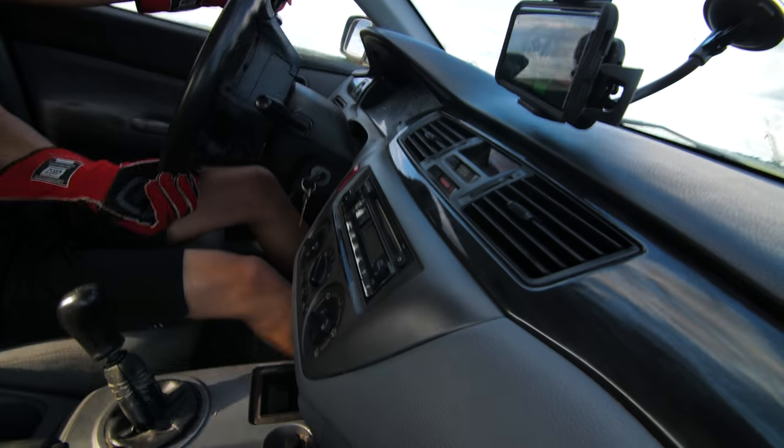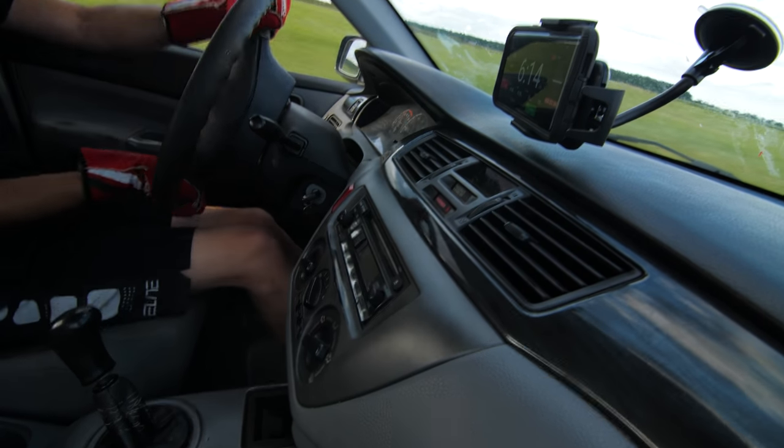What's our head, man? Left foot braking. Rotate.